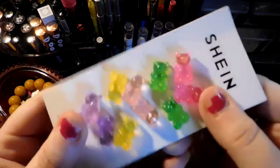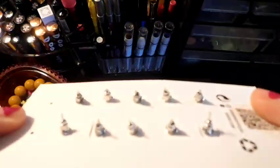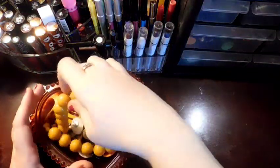So these, of course, came from Shein. I have a pair somewhere, and I don't know where they are exactly. But these are little gummy bear earrings. So, get those out of the way, and we'll go right to my true vintage stuff.